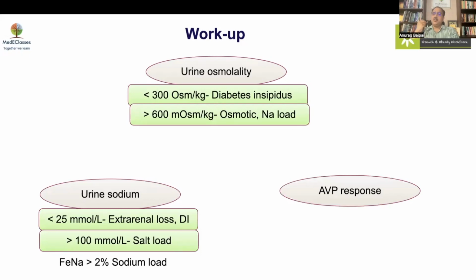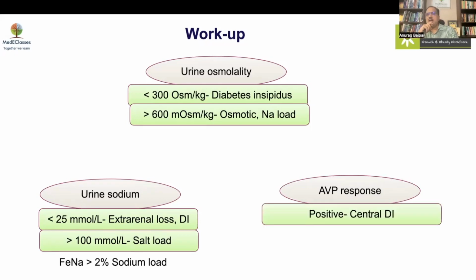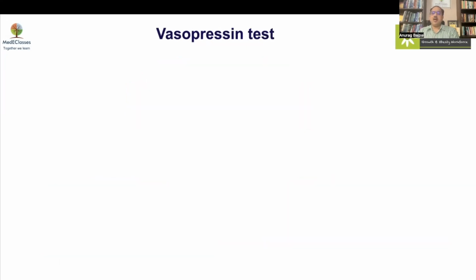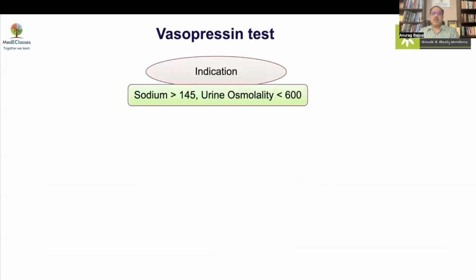And finally, don't go for water deprivation, go directly for a vasopressin response. If somebody has hypernatremia and you give vasopressin and your urinary osmolality increases by 50%, this is central diabetes insipidus. If the rise is less than that, it is nephrogenic diabetes insipidus. So the vasopressin test is basically done if you have hypernatremia and a low urinary osmolality: concentrated blood, dilute urine.